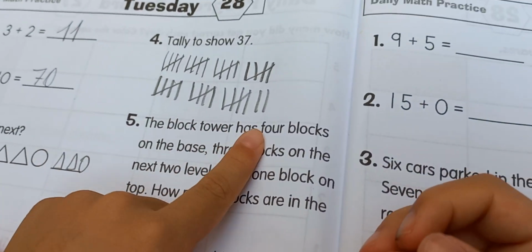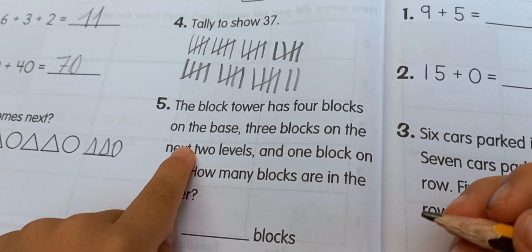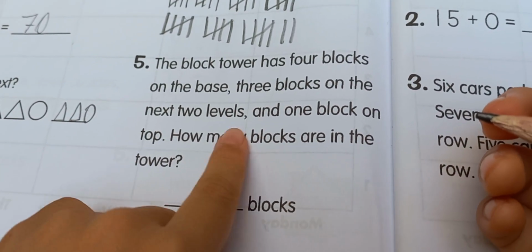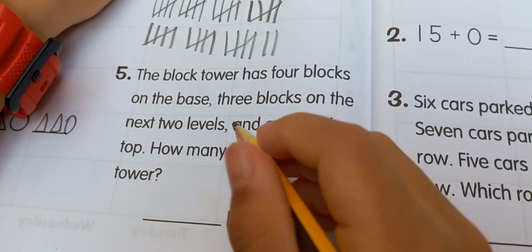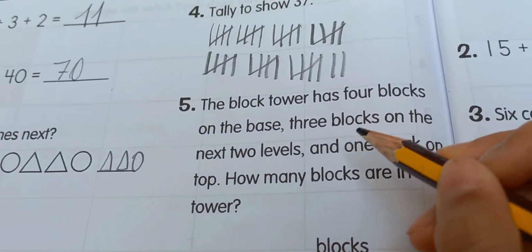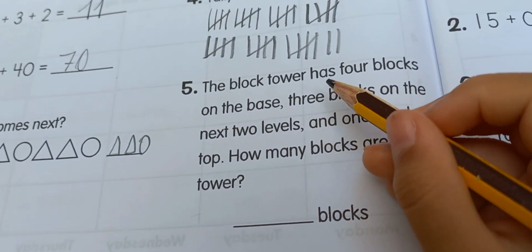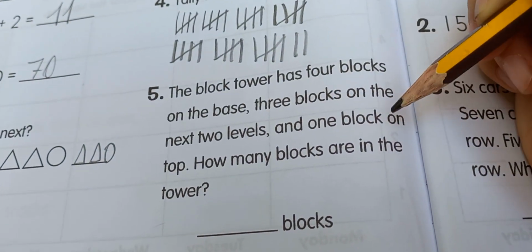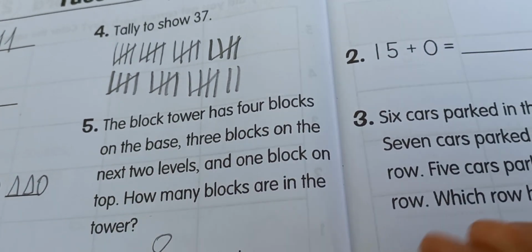Okay. The block tower has 4 blocks on the base, 3 blocks on the next 2 levels, and 1 block on top. How many blocks are in the tower? Block has 4, right? 4 plus 3. Wait, yes, it is 7. 7. Plus 1, 8. Okay. 8 blocks.